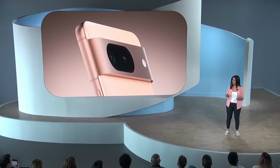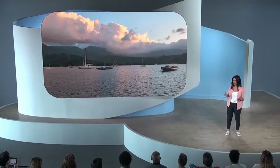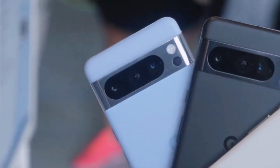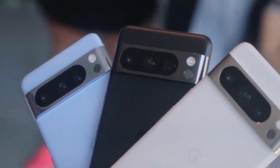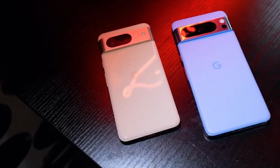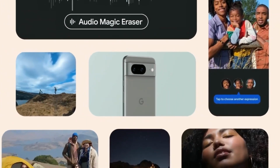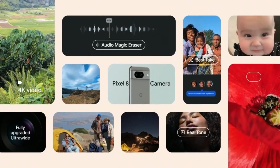But that's not all, folks. The Pixel 8 Pro isn't just about power, it's about style too. Say hello to the new finishes. Bay, a light blue dream, and porcelain, a creamy masterpiece. It's like Google read our minds and gave us the colors we never knew we needed. Obsidian, the classic black, is still there for the bold.